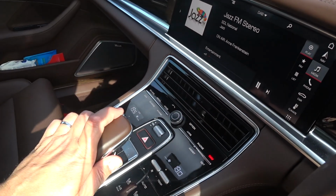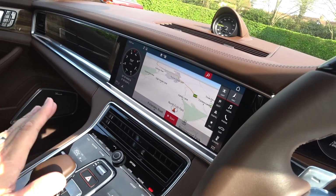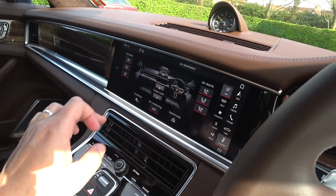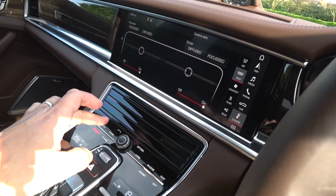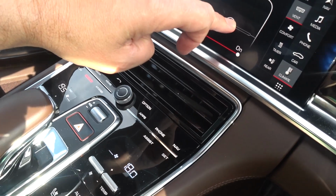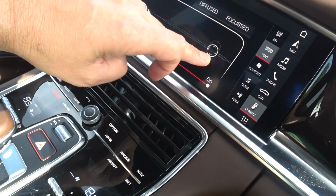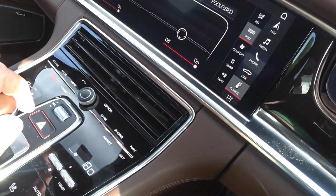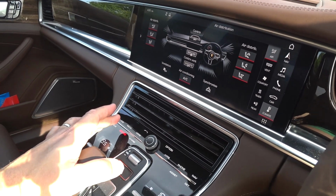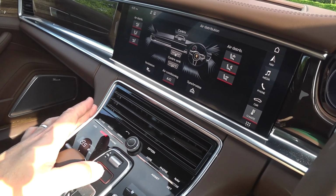We've got navigation, we've got Apple CarPlay built in, we've got climate. It's absolutely phenomenal. You can adjust everything. These centre vents, you can control them here. You can see these things moving here. As I go, you can see that vent actually move as my finger moves the direction of the vents, which is phenomenal. We've got media, we've got Bluetooth, we've got all the music, Spotify, everything that you need there, all built in.